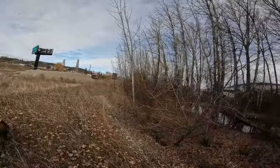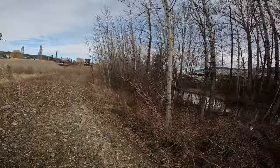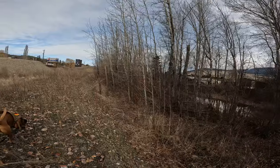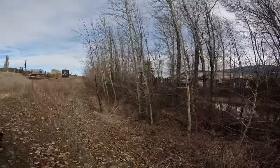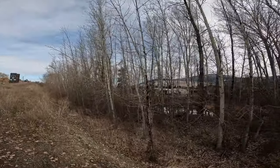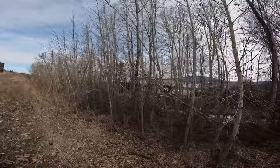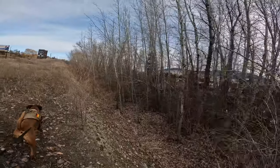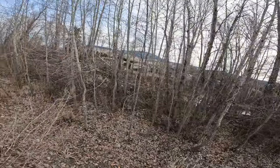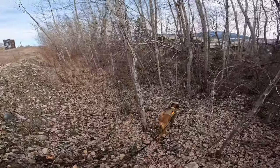And then we get onto a section where it is blocked. It's another area. Well, there's a huge blockage. I'm looking already for a way down there. Okay, come down here. Go down. Oh, he's a good dog. He's so good.